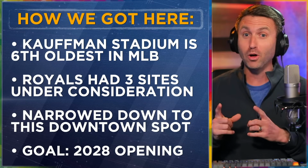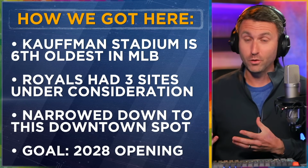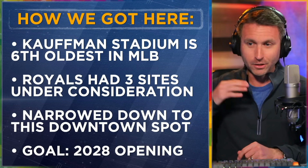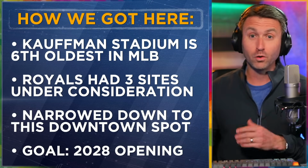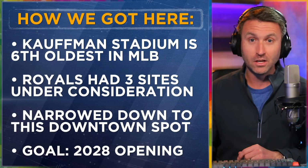Our team has the ball. I'll make that Chiefs analogy. So the Royals are obviously getting out ahead of this, but they're not entirely in control of all of this yet. I love the downtown spot. It's what every team is doing. This seems like a forever home for Kansas City baseball. And yeah, they want to have a 2028 opening.